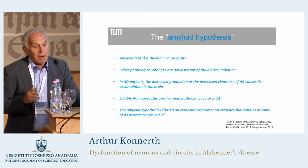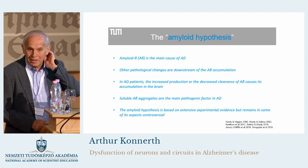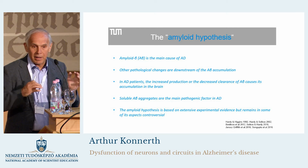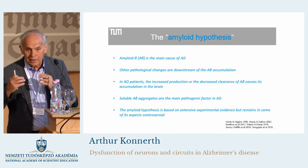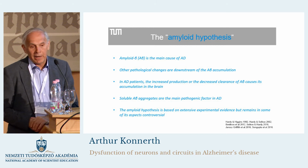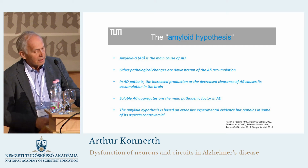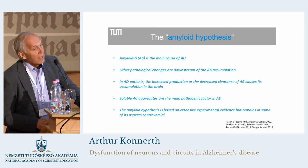But this entire hypothesis is still quite controversial. There are still people who say, maybe the relation between A-beta and the disease is not so clear, because there is really no clear functional correlation between the amount of amyloid beta and the clinical symptoms. And that's a long discussion, and the dispute is unresolved.